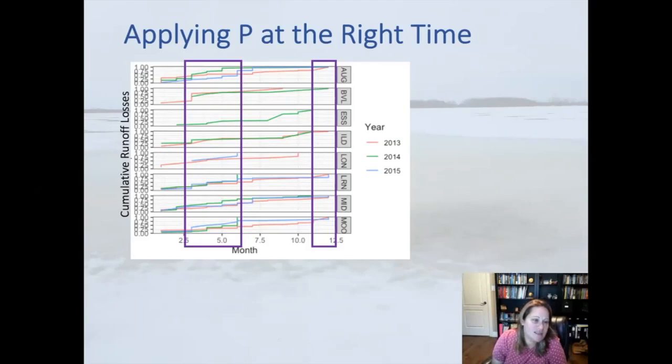And what you can see is that if you actually look at when most of the runoff is happening, we get some in January and February associated with melts, but oftentimes it's March, April, May. That is when a lot of our annual losses are happening.